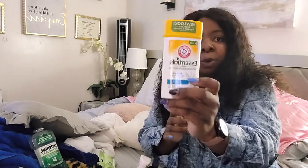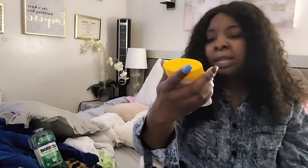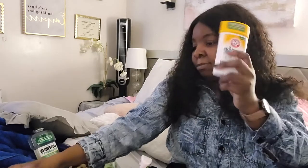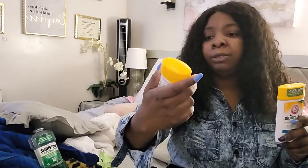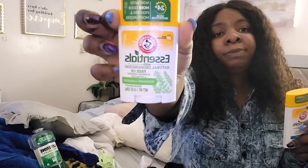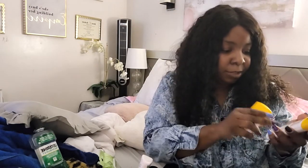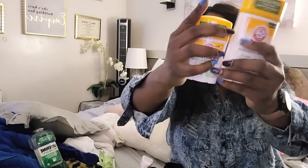So I bought this from Walmart for Amara. This is free of aluminum, parabens, and all that other good stuff. Right? So the reason I took it to show y'all is because the other day I went to Dollar Tree and they had this. So, you know, for a dollar, this is 2.5 ounce and this is 1 ounce. So let's see.